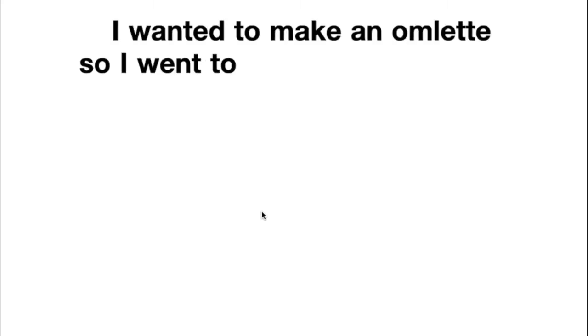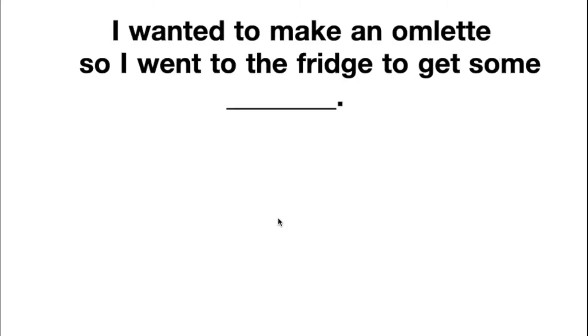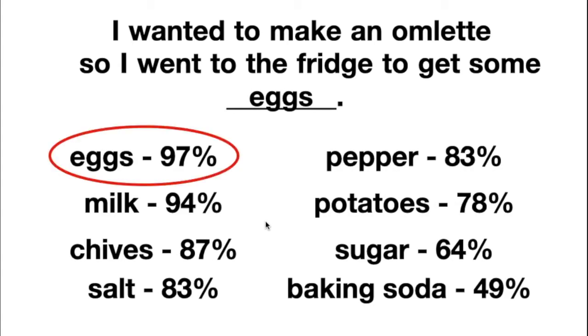According to ZDNet, when provided the sentence, "I wanted to make an omelet, so I went to the fridge to get some blank," the GPT-3 language model would be able to insert the word eggs into the sentence, since based on the context, this word would have the highest probability of making sense.